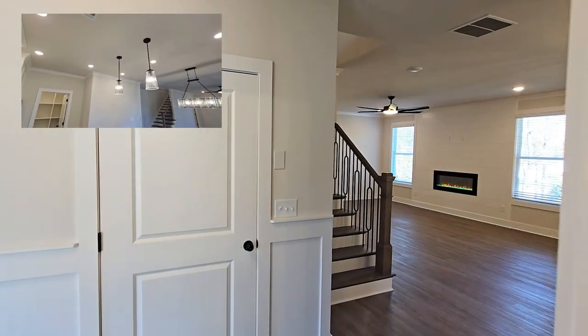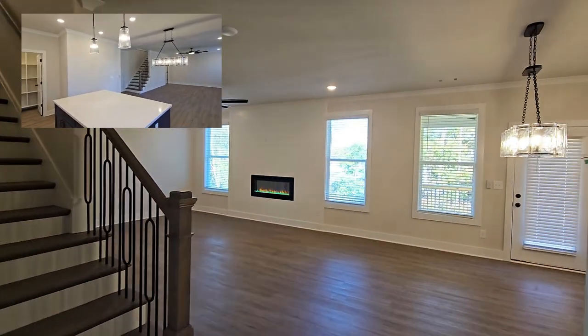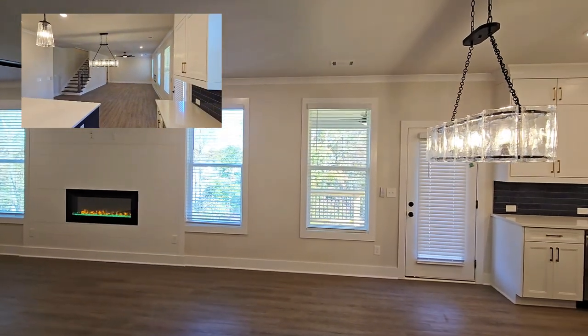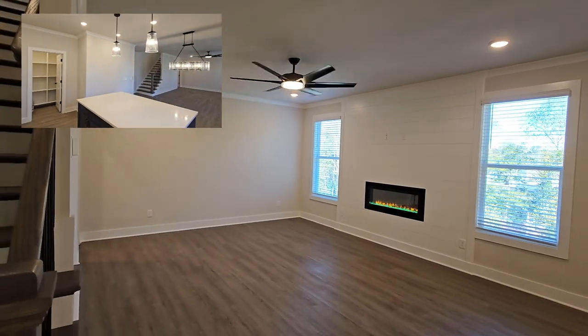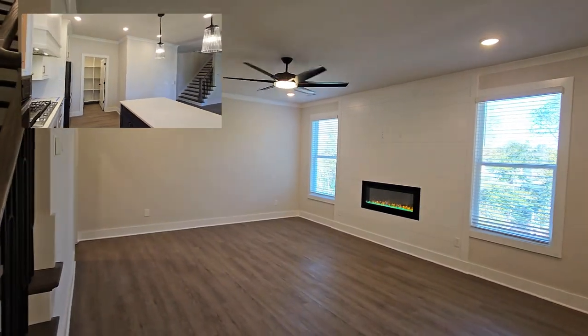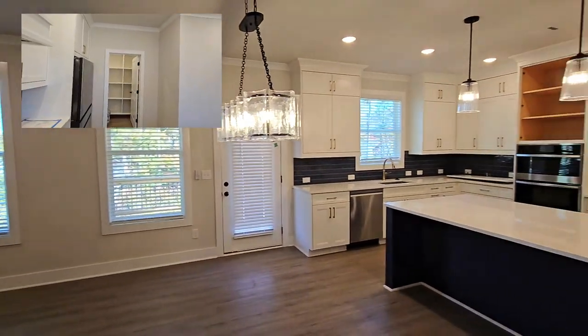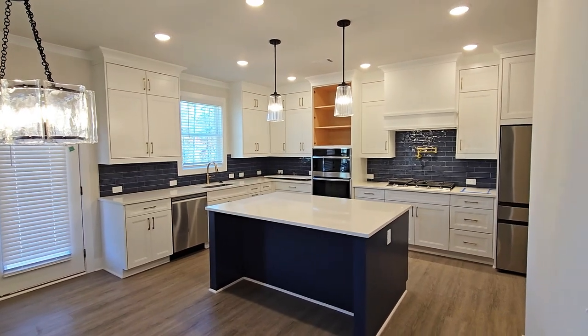The kitchen, it's a showstopper. You've got quartz countertops, soft close cabinets that go all the way to the ceiling, and a decorative vent hood that really elevates the space. There's a gas cooktop with a wall-mounted pasta faucet. Yes, you heard that right. Plus a wall oven and a microwave combo vented to the outside. Cooking here isn't just functional, it's an experience.